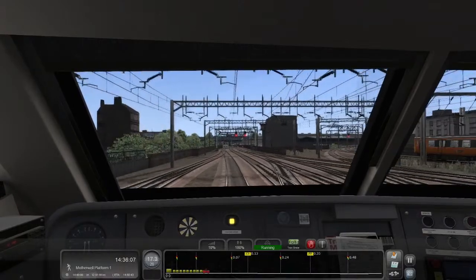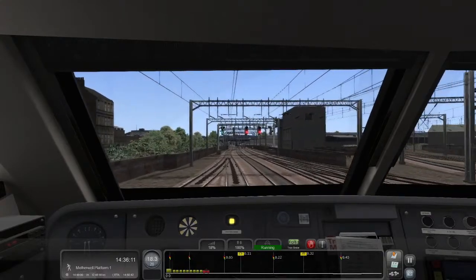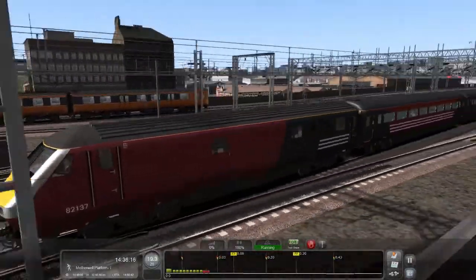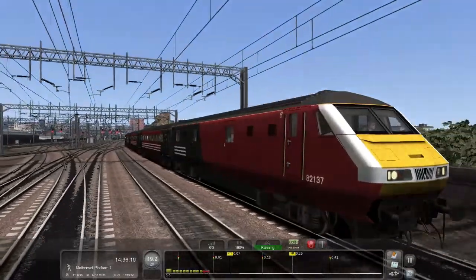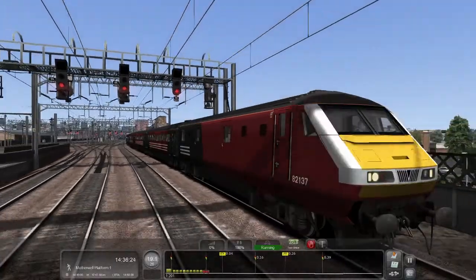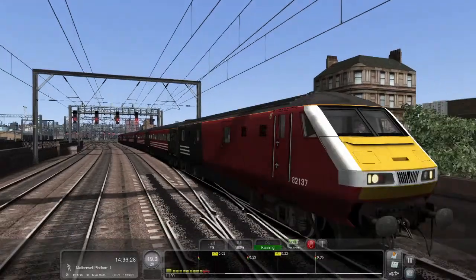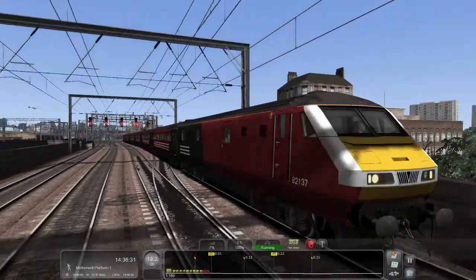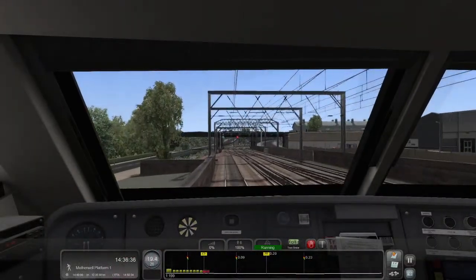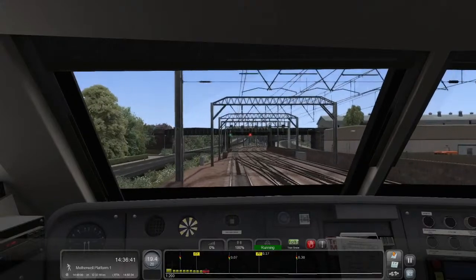That is embarrassing. Well, I can tell you what AI I have added in this one so far. I've added a Southeastern 377 from Ashford International to London Victoria. I'm going to make it a 12 car. And the other Southern one is popped up in the shed outside Victoria. There will be some numbers, unfortunately.